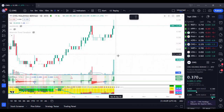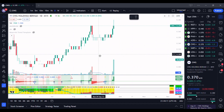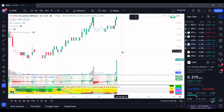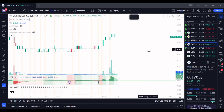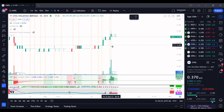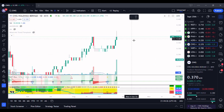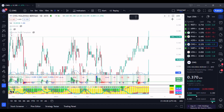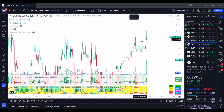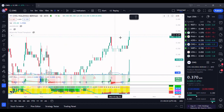Next is CWG. CWG had a very high volume on Friday. If you have a look over here, very high volume, but it failed to break out. The high volume was at about 9:30, and then subsequently it was quite dry. This is definitely the resistance point, 0.37. So it broke out and couldn't continue higher. There are a lot of sellers over here. We just mark over here.